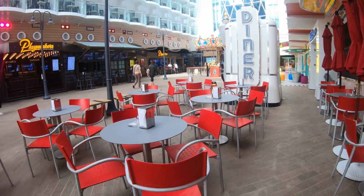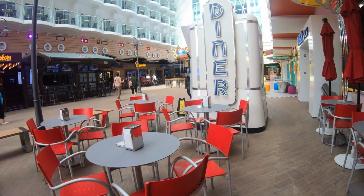So I would 100% recommend when you wake up, go to Johnny Rockets. It's not open as much as the other ones. It's a shorter time, only literally a 2-hour window it is open. So we did miss it one day. But I would 100% recommend Johnny Rockets for breakfast if you can. It's outside on the boardwalk as well, so you get some nice fresh air to start your morning. Yeah, 100% recommend Johnny Rockets for breakfast.